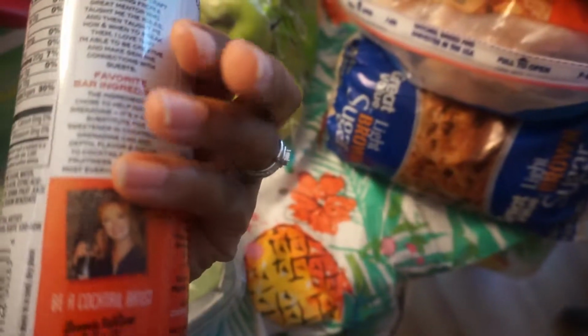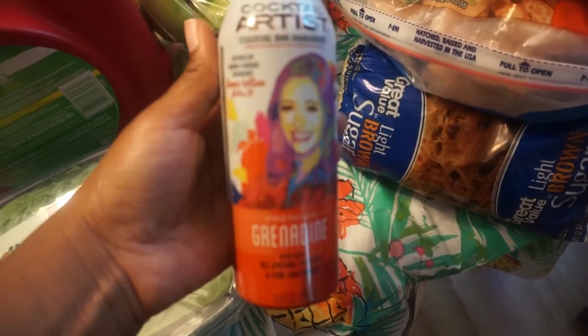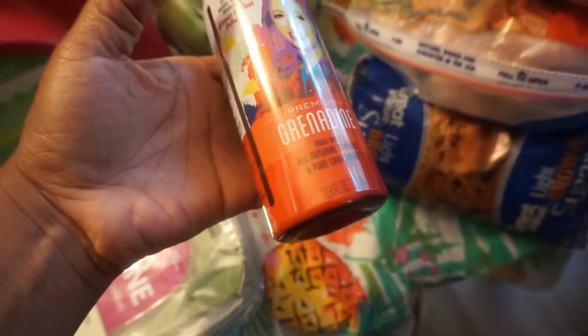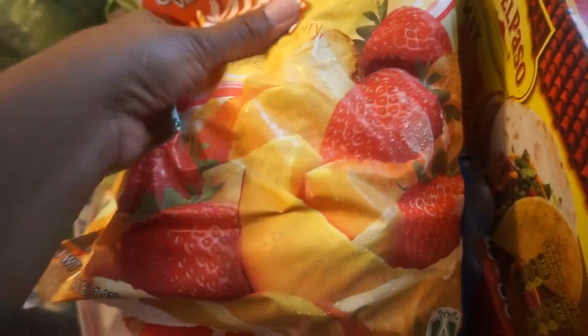I really don't know what this is, but it's for a drink recipe that I'm gonna do, and I've been seeing it often, so I'm like, okay, let me just go ahead and get it. So I got some grenadine, got some mixed fruit for smoothies, pineapple, strawberry, peach, and mango.